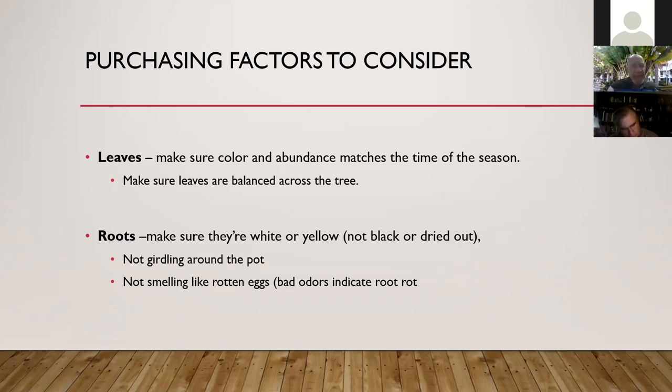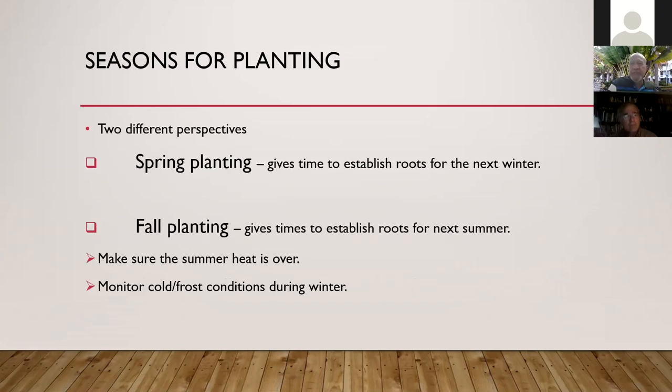And make sure that across the tree. As for the roots, if you can see the roots, make sure that they are whitish or yellowish, not black and dried out. And by all means, make sure they're not girdling around the pot. And if you start having any mal odor coming from the root ball, then you know you have a problem. It might not be a good tree to purchase.